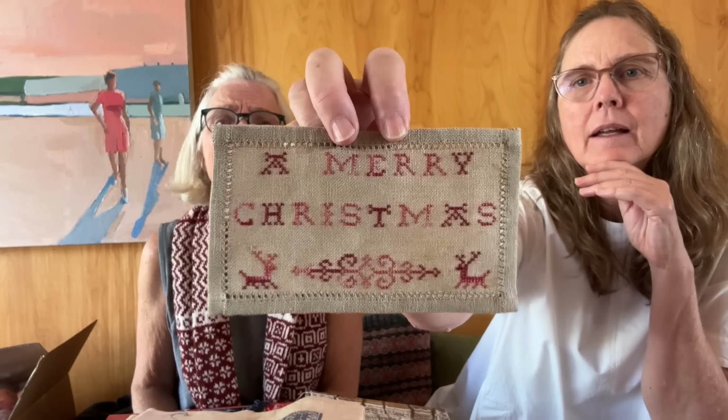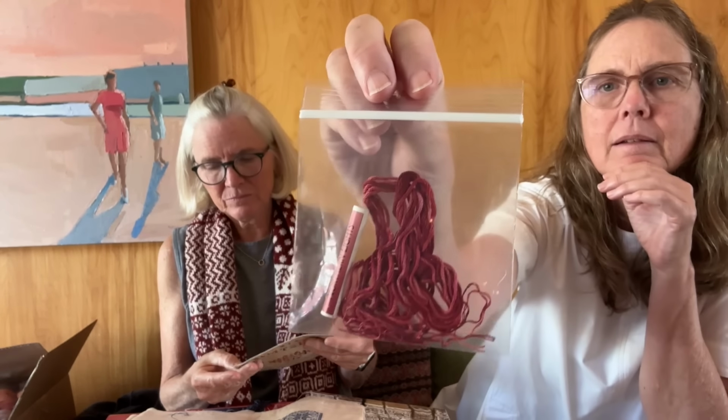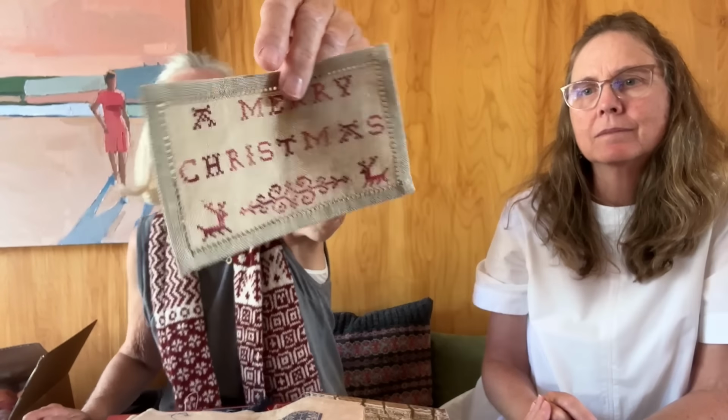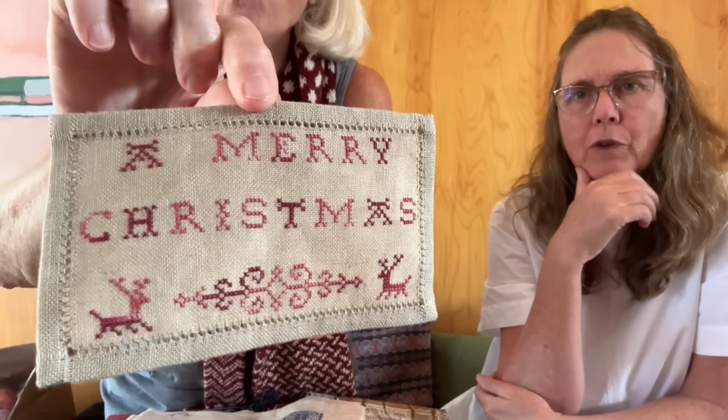Okay. So I made this little A Merry Christmas when I came back to stitching, and I don't even know what fabric it's on. And this is a variegated NPI silk called Northern Lights. It's just been sitting in a drawer, but I've always thought I'd like to finish that with an open hem. That's beautiful. Did you just use a contrasting thread to do your stitching around the hem, or did you pull a linen thread and use that? I just picked a DMC that I thought was very close.